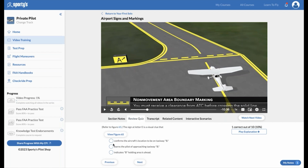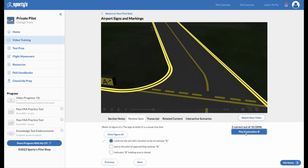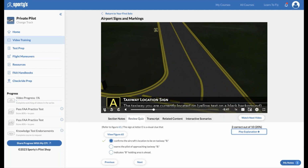What's nice here is we can go ahead and click on an answer. We'll get real-time feedback, but the actual helpful part is to click the play explanation button. That'll actually take you to the section of the video that covers where that content was developed. So we don't do written explanations here, but we do a video explanation. So if you are not familiar with why the answer is correct or incorrect, go ahead and use that play explanation button to jump right to that section in the video.